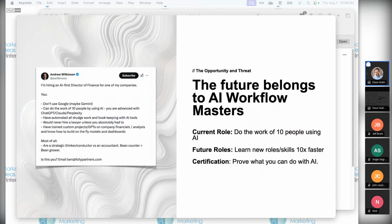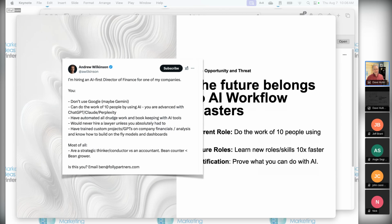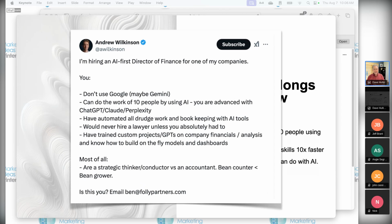Well, just to be perfectly clear, this is a term that my AI community invented to create a shared language around this idea. And this is what we mean by an AI workflow master. If we zoom in on this, this is a post on X. It's from Andrew Wilkinson. He's a billionaire that runs an internet holding company. You can think of him like the Warren Buffett of internet companies. And so this is his post on X, hiring for an AI first director of finance. So this isn't a post for hype, he's running a serious business. He's hiring for a serious role.